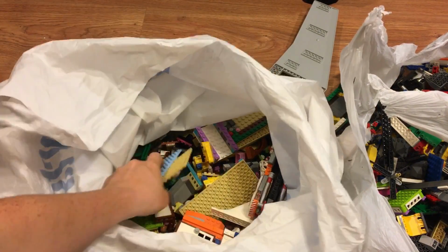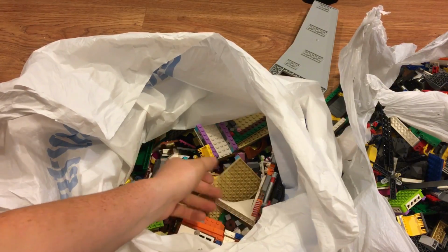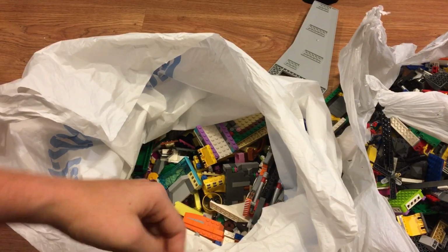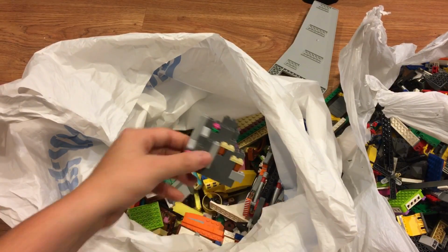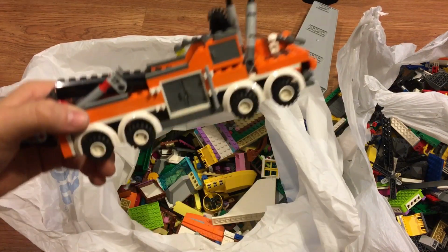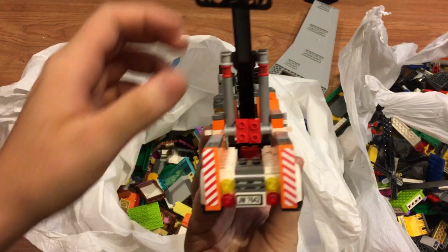Alright, so this bag, as you can see, like I said, has a lot of plates in it. And some of them are in funky colors, like that blue and such, but tan's nice, and half the time you don't even see what color the plates are, and so it doesn't really matter. There's like this little part of a tow truck. It's got a license plate, 7642.